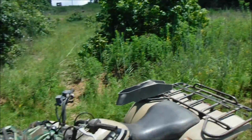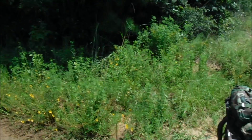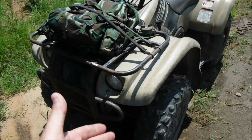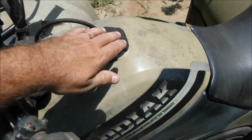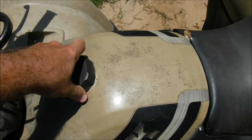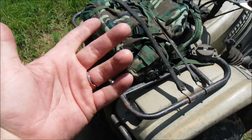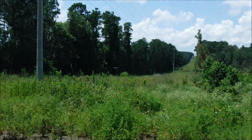This one does, but if I were to get off on some of the old logging roads and break down, it would be very difficult for anybody to find me. So if something happened to the four-wheeler, flat tire, run out of gas, which you always make sure you have a full tank of gas. I need to wash this thing. Make sure you have a full tank of gas before heading out. If something happens, push the four-wheeler off in the bushes, make a note of where it's at, grab the pack, and hike home.